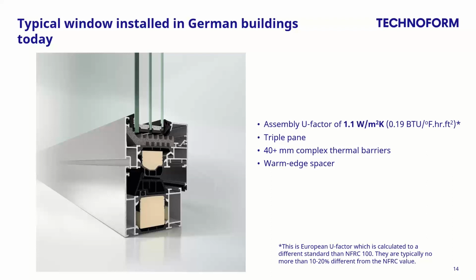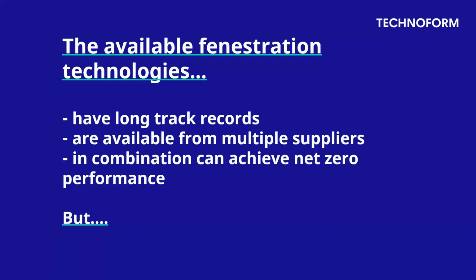But I'm quoting European U factors here, which, as you all know, are calculated differently to NFRC 100 values. The numbers derived from both standards, the European and NFRC 100, tend to be different, but they're not different by more than 10 to 20%. So you can get a sense of the order of magnitude here. So the available fenestration technologies have long track records. They're not new. They're available from multiple suppliers in a combination that can achieve net zero performance.